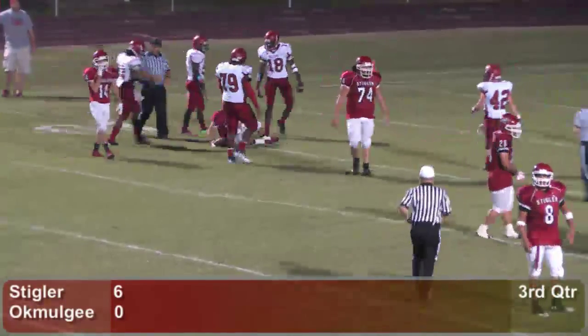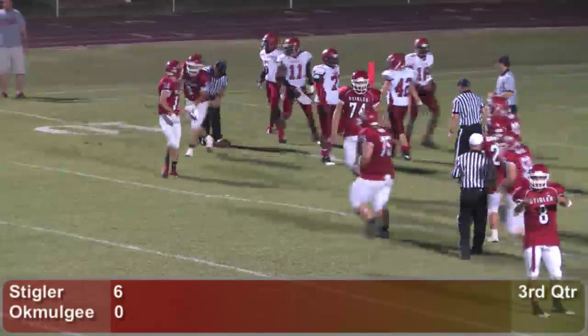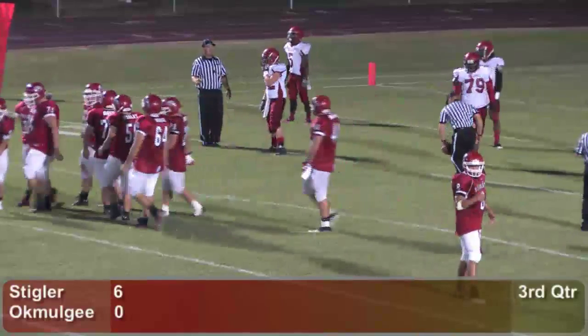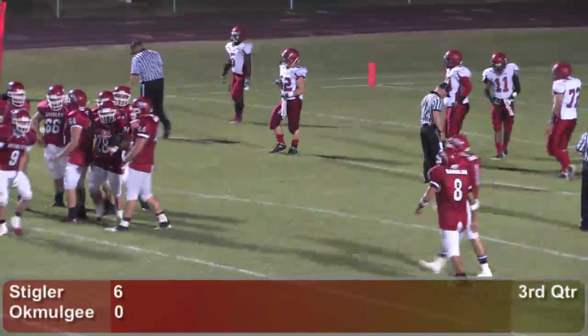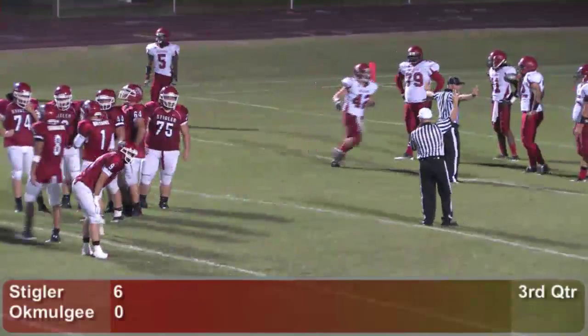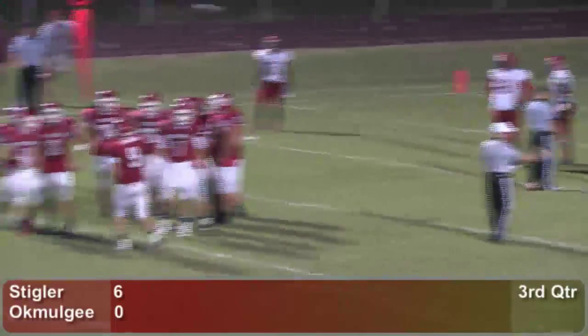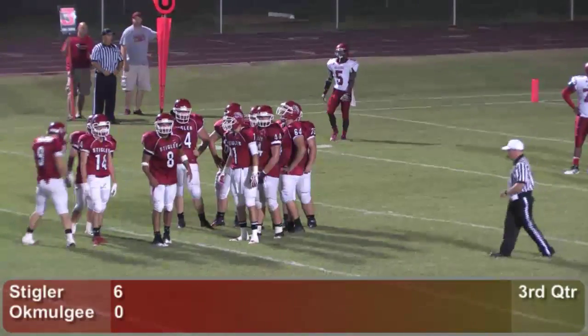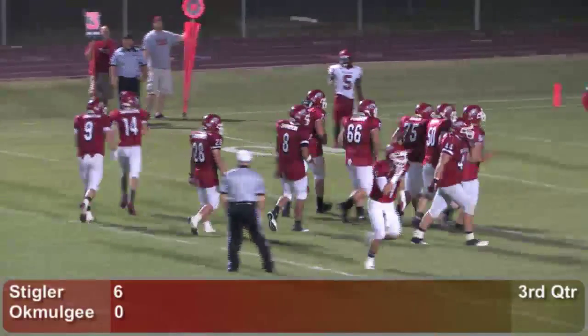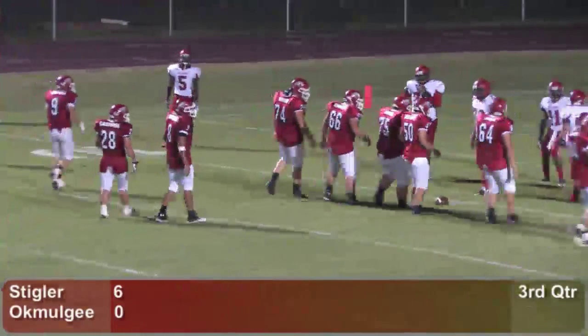Blaine Thompson on the reception. This time he catches the ball and goes a couple of yards forward, gets over the 15 to about the 16-yard line. It's about the 12-yard line. 3rd and about 2. Wilson and James on the stop for the Bulldogs.